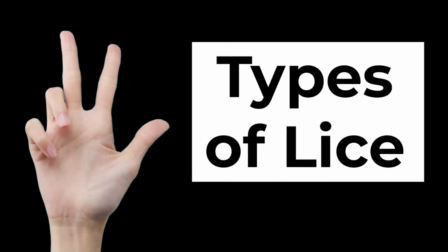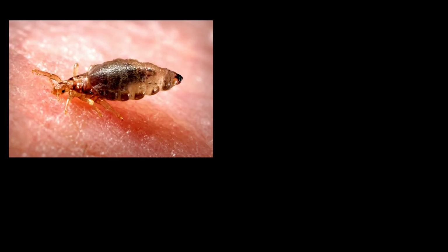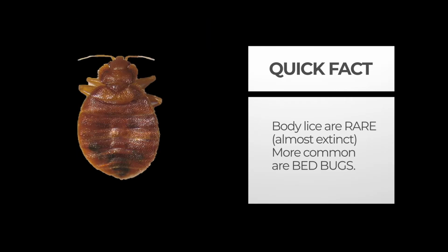To get started, there are 3 different kinds of lice. The very most common type is head lice, and that's the kind we're going to talk about a lot today. Head lice bites, as opposed to body lice. Body lice is extremely rare and uncommon. If you're finding rashes all over your body, not near your head, then that's more likely something like bed bugs. Body lice is almost extinct. We're not going to talk about that today.